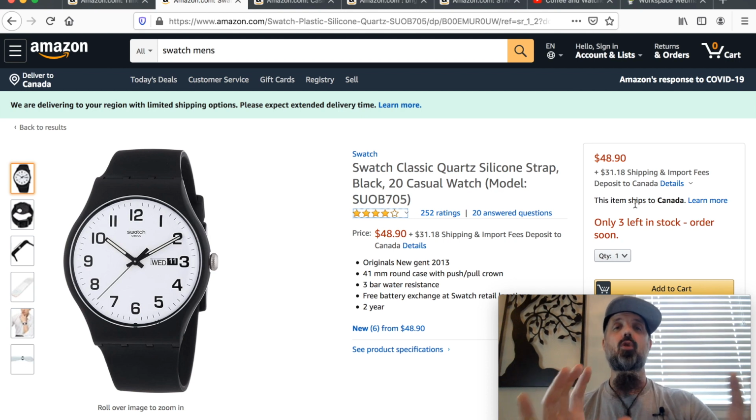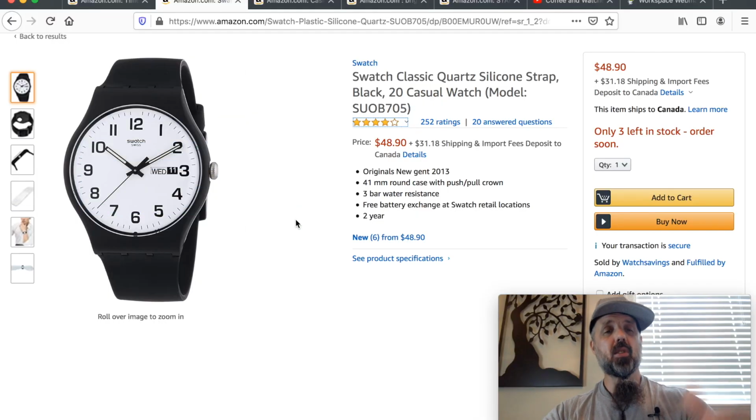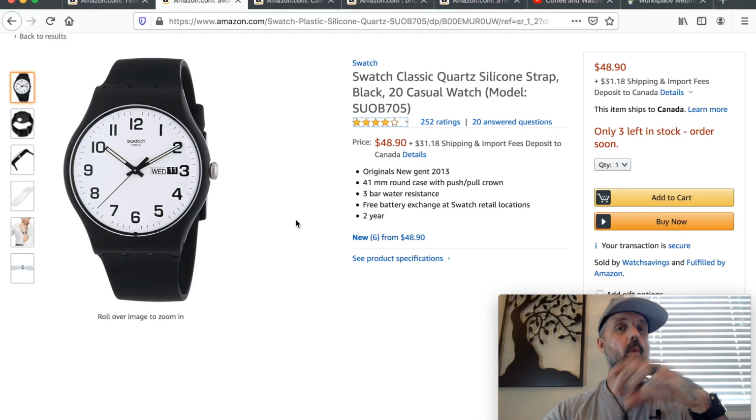Swatch watches are great watches. They're built well. It's got a 2-year warranty. Your battery goes, you walk in, they'll give you another battery. How cool is that? Amazing. I mean, they're $1 or $2, but you get a battery for free. Now, here's the thing about the Swatch Group. They also own high-end Swiss watches like Omega, Tissot.